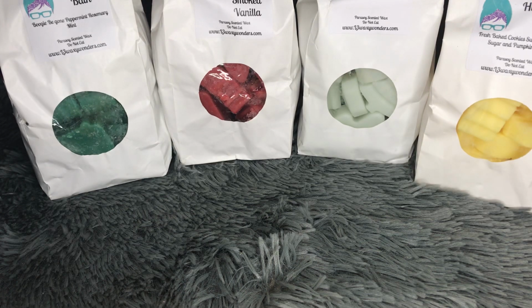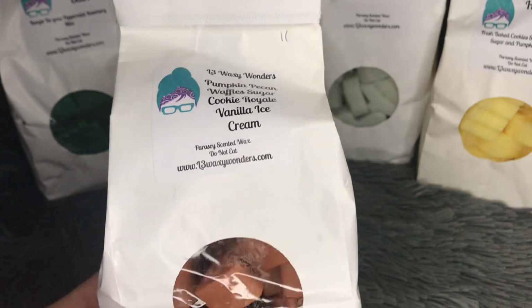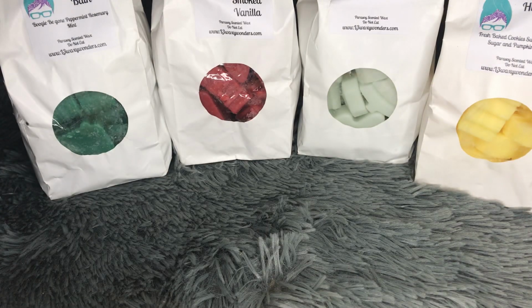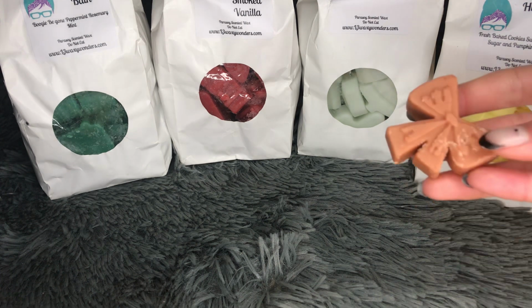So moving on, the next one I have here is something that I actually got from a sample and I ended up really liking, so I wanted to get my hands on more, and this is pumpkin pecan waffles, sugar cookie royale, and vanilla ice cream. And again, we all know Jennifer has an amazing pumpkin pecan waffle oil, and this is so good. The shapes for this one are a little bit different. It has this little Christmas light, some candies and bows, but still very holiday themed kind of thing going on. But yeah, this is so good.